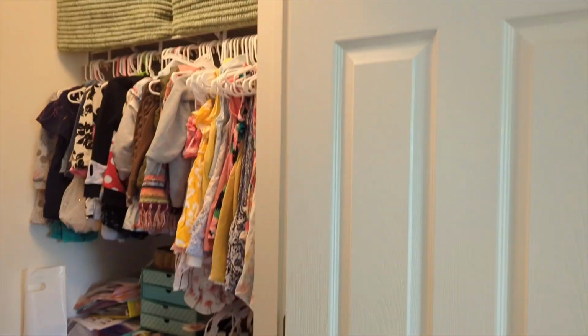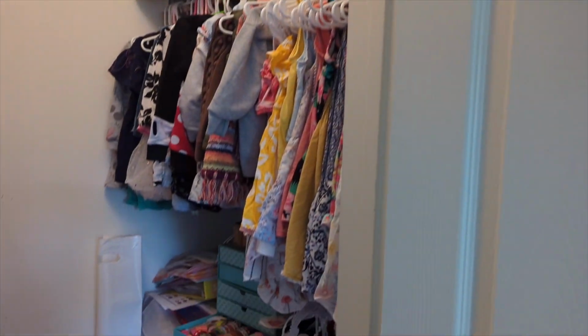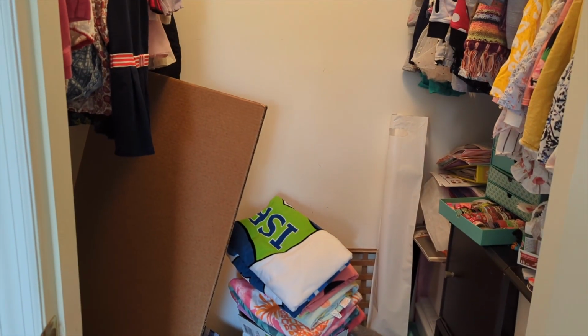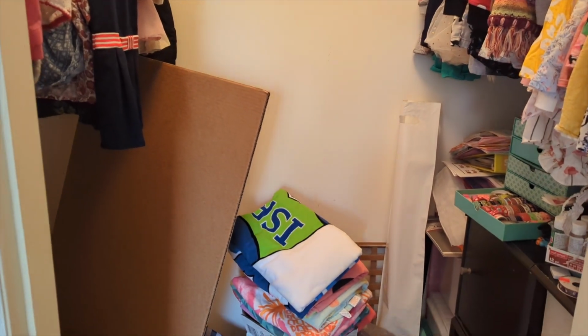It was a disaster. This is where I keep all the things that I don't generally have to grab a lot during the day, but we are going to get this together. Evan started building the things while I started working on the closet, so let's get into this.